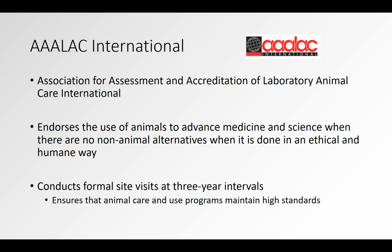Tulane is also accredited by a nonprofit organization called AAALAC. This is a voluntary accreditation process that we go through, and it shows that Tulane is actually going above and beyond the minimum required by law. AAALAC comes out to do a site visit every 3 years. Their standards are very high. They perform a very thorough review of every aspect of our animal care program, including the facilities where animals are housed or used, the IACUC and its processes, the veterinary care for the animals, and our occupational health program for personnel working with animals.